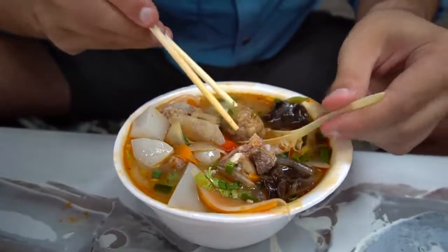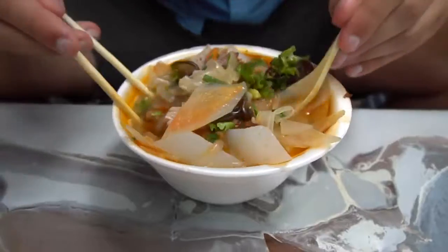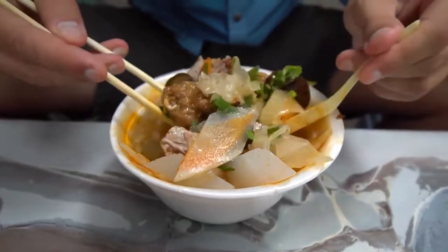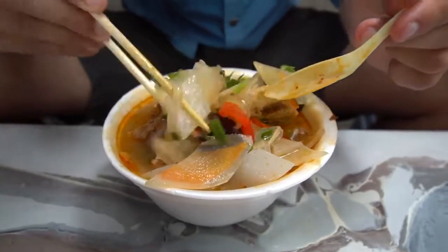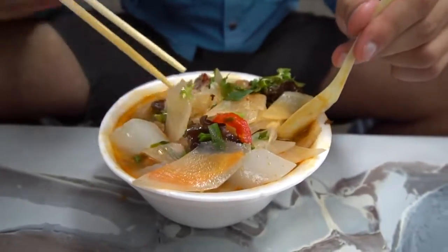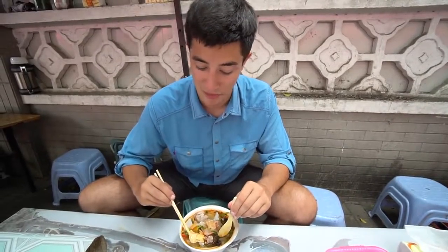Let's try that with some of the spicy broth. I think that's a lamb meatball. And whew, that is quite spicy and quite salty too. It's not my favorite. This is quite a unique dish. There's all kinds of different textures and flavors going on in there, but it is very salty, like too salty. It's kind of hard to eat, especially on a hot day like today. I like the textures and I like the spiciness, but too salty for me.